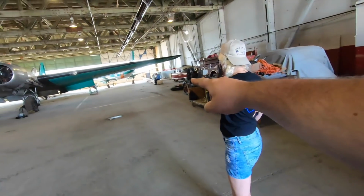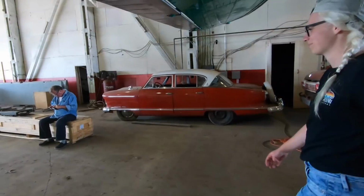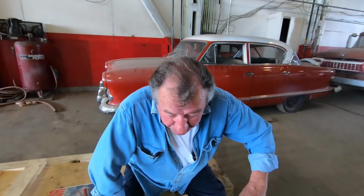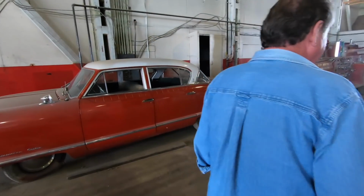Look who's here. He's right there. Dad? You want to go look at the triplane for the first time? Do I get a choice? No. On the way here, what do we got behind you here?